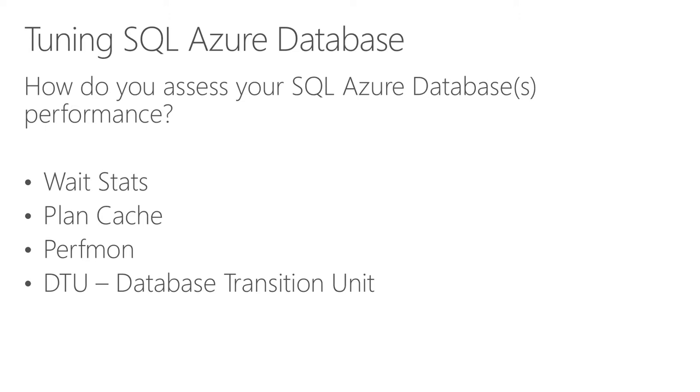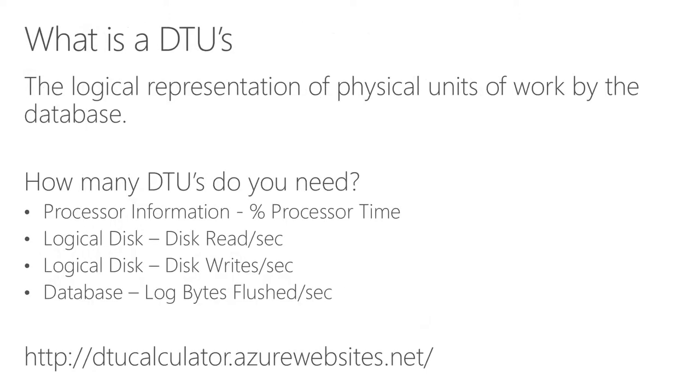And then a DTU is a database transaction unit. So what is a DTU? This is the logical representation of the physical units of work that are done by our database. So how many DTUs do you need?